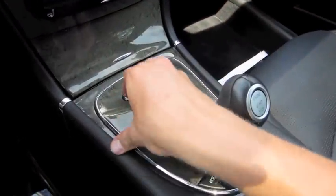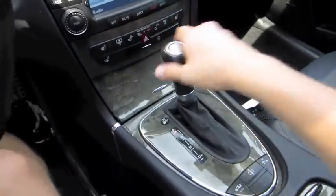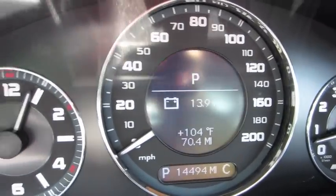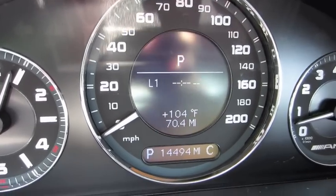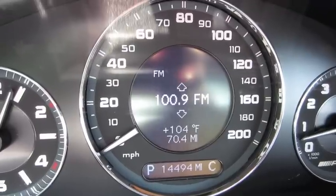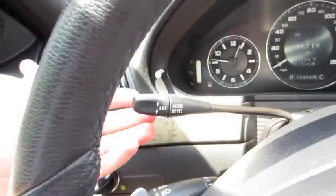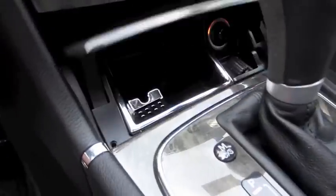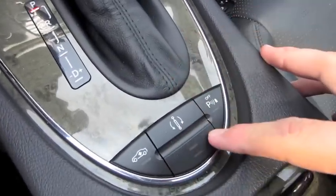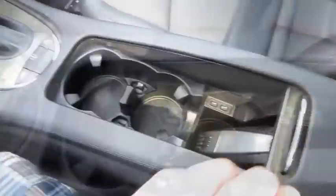In drive, put the vehicle in a manual mode, and you can use the aluminum paddle shifters located up on the steering wheel. Analog clock, driver info system. Radio controls. Very comprehensive. Hands-free phone controls. Cruise control located up here. Control your ride height, parking sensors, spring stiffeners. It's a whole center console. Your cup holders.